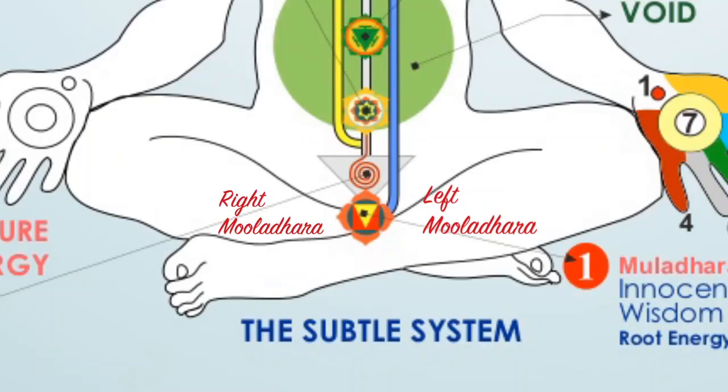Now in the subtle chart, we have seen about the Mooladhara Chakra, which is in the center along the central channel on the spinal cord. Now there are channels on the left and the right side of the central channel. We already know that it is the left channel and the right channel. So every chakra on the spinal cord has a reflection on the left and the right channel. So the Mooladhara Chakra has a representation on the left channel called the left Mooladhara Chakra, and it has a representation on the right side of the spine as the right Mooladhara Chakra. As you can see in the chart, it is mentioned there clearly, the left and the right Mooladhara.